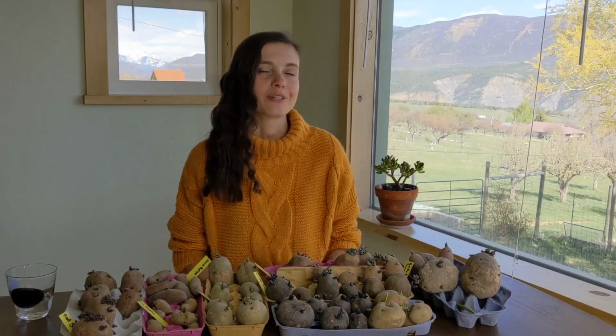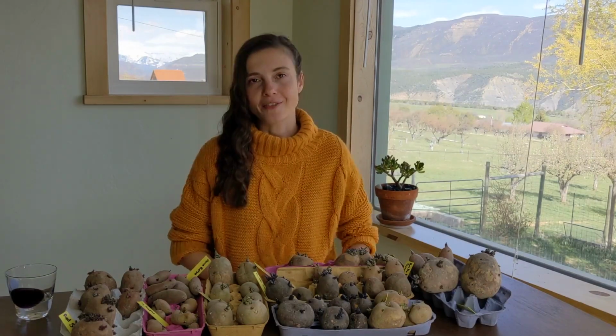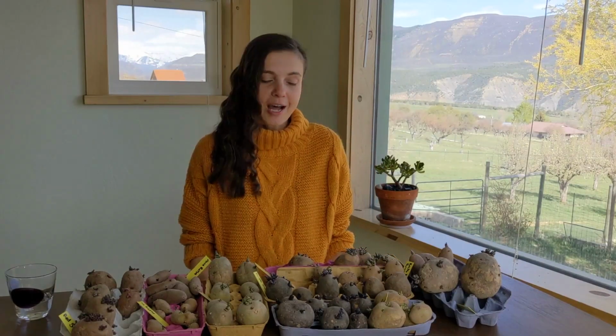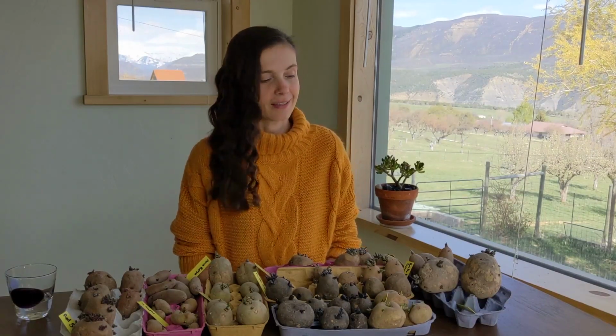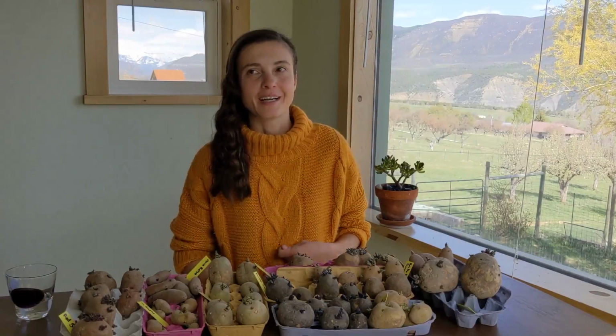are heavy producers, because my goal this year is to grow enough potatoes, be able to store them so I don't have to go to a grocery store and buy potatoes. Let's see if that happens, but that's something that I will definitely try this year. So let's get to varieties. Let's start with novelty, unique potatoes.